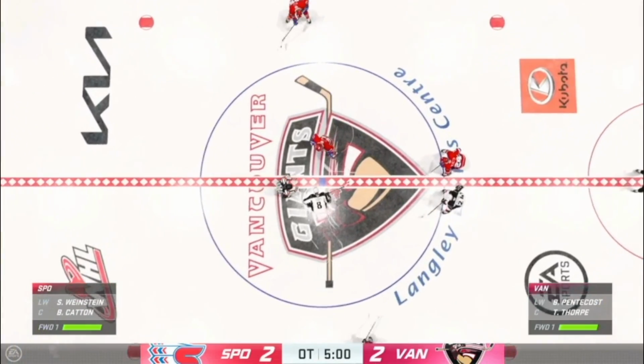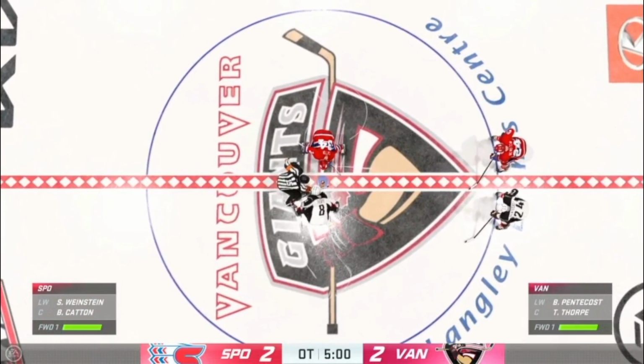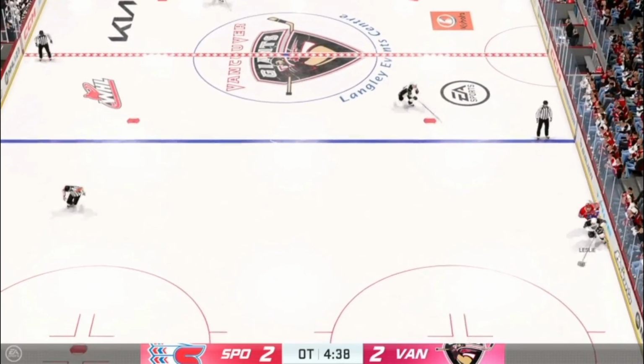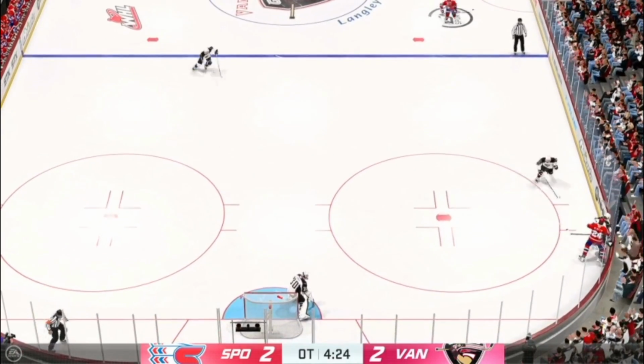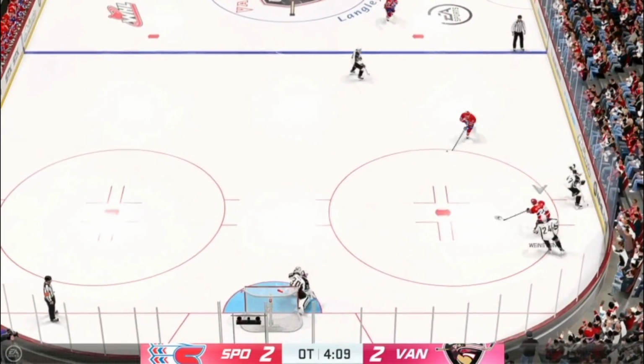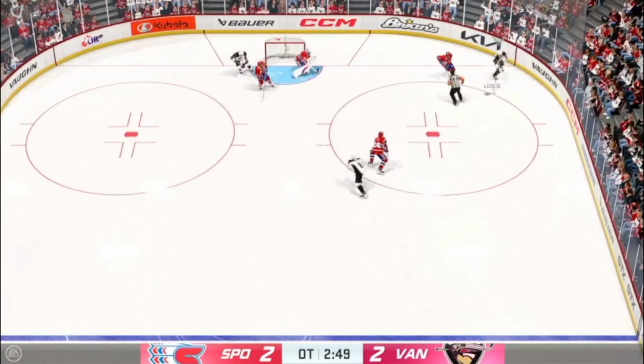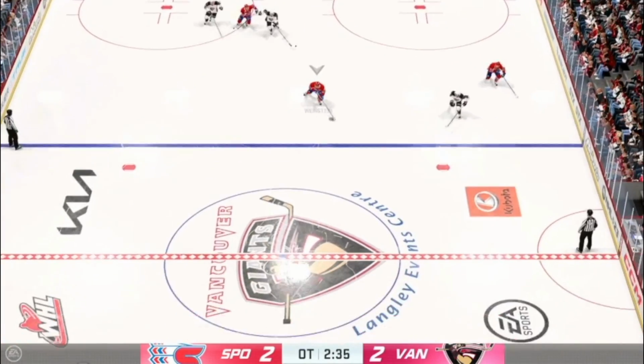Captain and Thorpe here on the faceoff. 5-minute overtime starts now. Thorpe wins the faceoff, and now here's Leslie in his own zone. Pressure there by Weinstein. Here's Weinstein with the puck. He'll find Berkeley. Captain shot. Rebound handled by the Giants in the corner. And Weinstein with the defensive play.